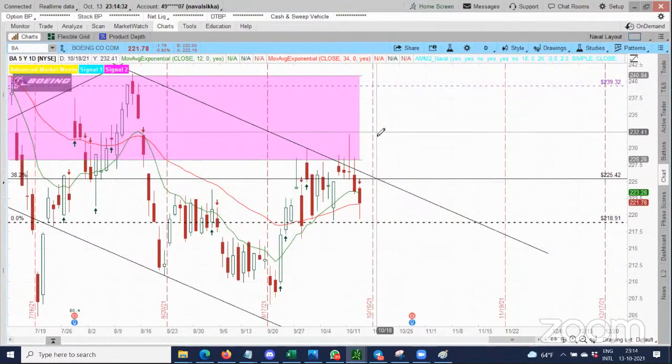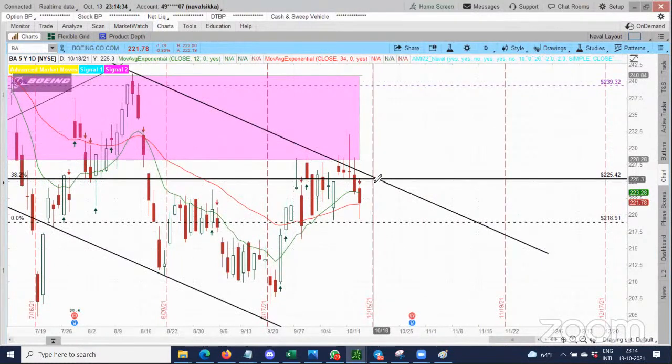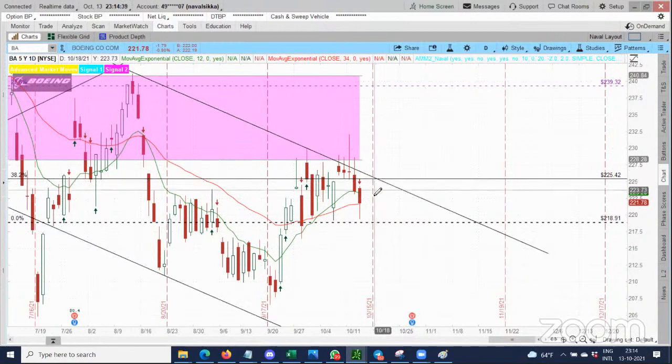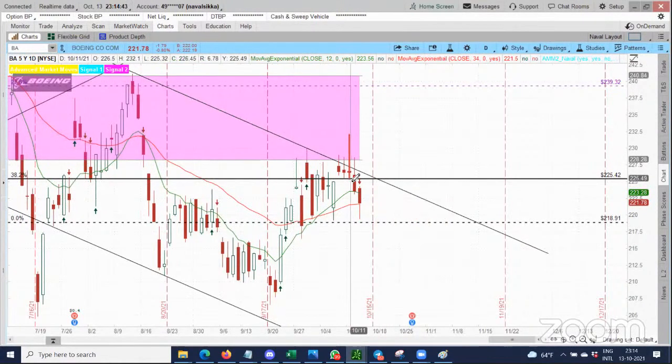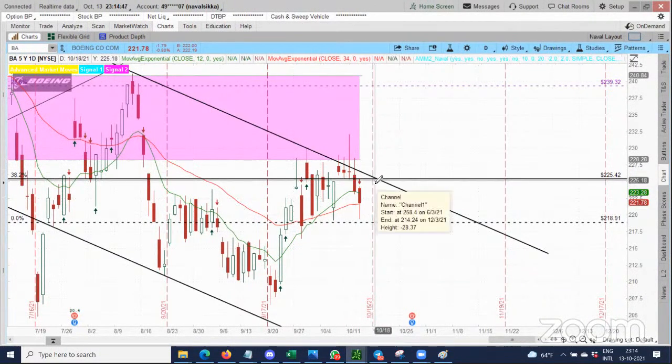And that move can push it hard. This intersection of 225, it's like 1, 2, 3 candles away. Maybe after 10, 15, we might see something over the weekend. It's setting up in such a manner that something is definitely coming for Boeing. So I'm still holding my 11.19, 240 calls in Boeing.